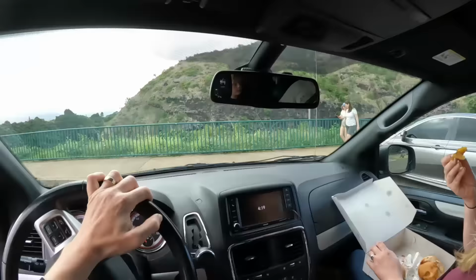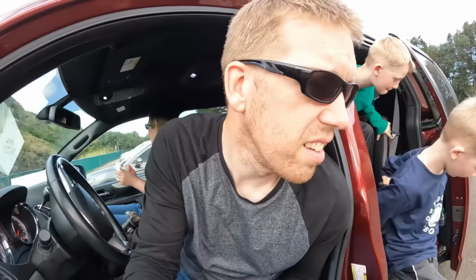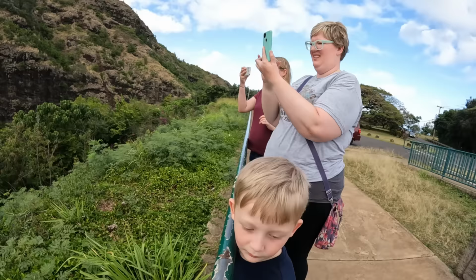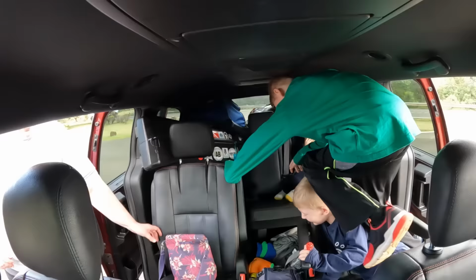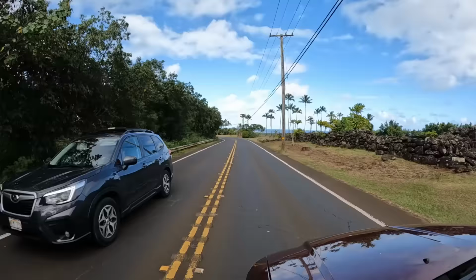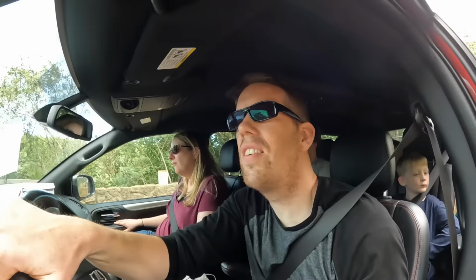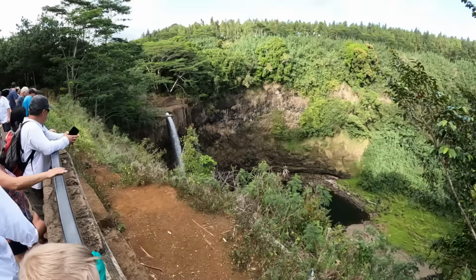So we got a waterfall. That looks way cool, doesn't it? And baby chickens. If it was a really rainy day, the waterfall would be insane.